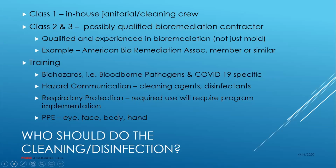Once you start getting into class 2 or 3, it's going to cause an increase in training levels for whoever's involved here, because we've got additional PPE requirements. We've got COVID specific information we've got to pass through. They may be required to wear respiratory protection now, and that's a whole respiratory protection program that you need to put in place. And if we're making people put on respirators, that's medical clearance, training, fit testing, the whole 9 yards.